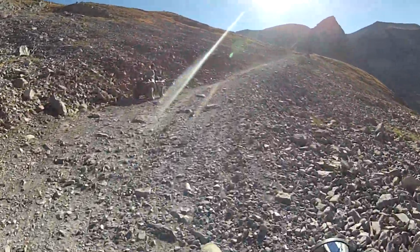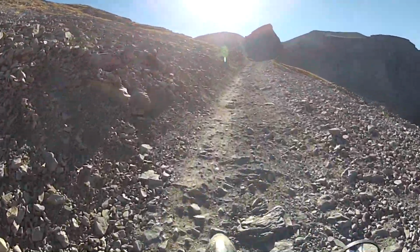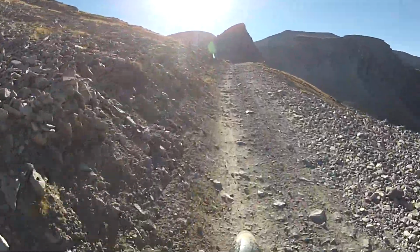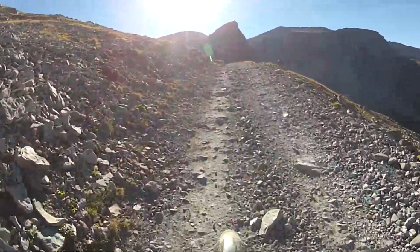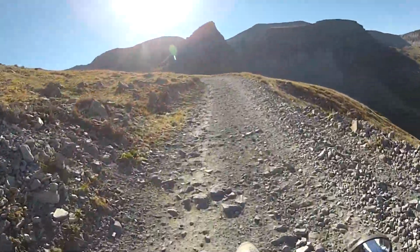Plenty of room to go by this guy. And we're getting real close to the false summit here. Once I get up there, I did a little real-time narration, so I'll let you hear that. And then I'll meet you again for part 3 of this video, where we go from the false summit to the real summit.